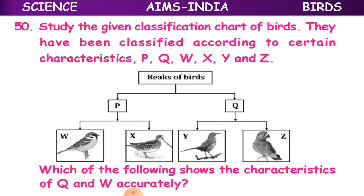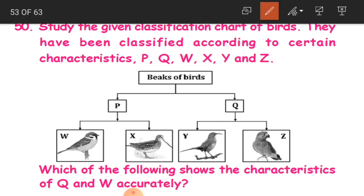Clear, children? Now we'll go with the 50th question here. Study the given classification chart of birds. They have been classified according to certain characteristics P, Q, W, X, Y and Z. Are you able to see here, children, the beaks of birds, and they have just named them by letters, like P, Q, W, X, Y and Z. Which of the following shows the characteristics of Q and W accurately? So we have to identify Q and W.